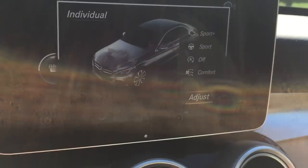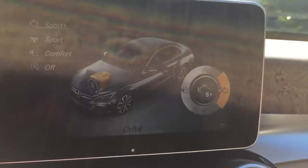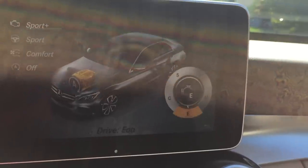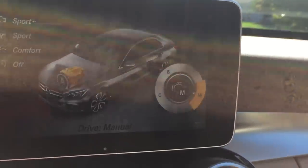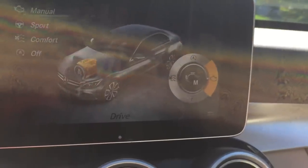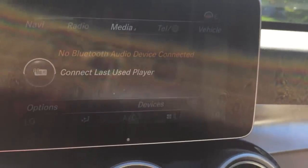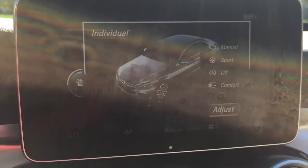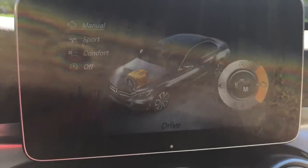So using this button here, if you click enter to adjust, you can change your engine. You know, whether you want comfort, eco, manual. We'll go on manual. And then, oops, exit out of it. And then, like I said, your steering, you can adjust to sport.